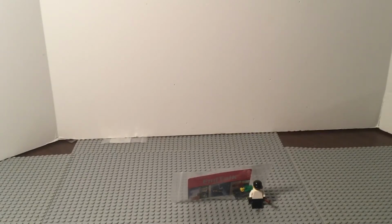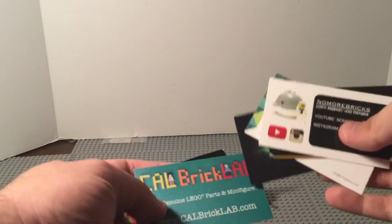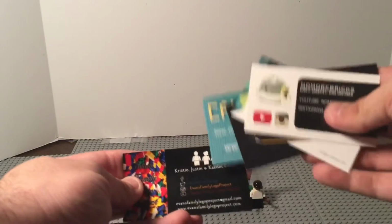Oh yeah, I have a whole mess of different business cards here. I didn't have any sig figs with them, but I believe I have the sig figs for some of them elsewhere. I know I have No More Bricks. Cal Brick Lab, I gotta check about that one. I know I don't have that one yet, but I'll work on it. But those all have to go with the LEGO fan community, whatever you want to call it, that I have somewhere separately. I'll do a separate video for that because I do have to update that. I did that a while ago, so we'll talk more about that later.